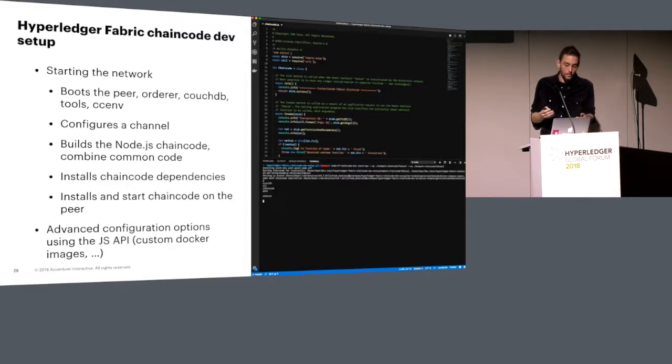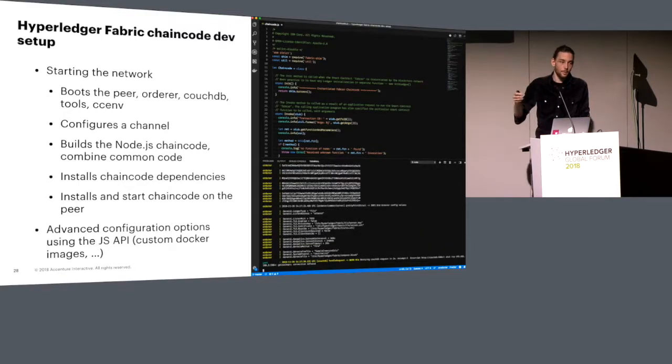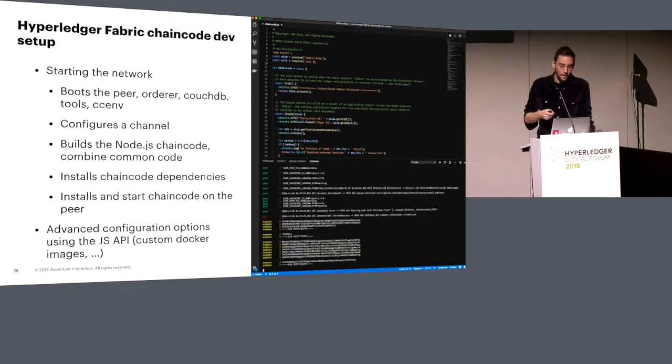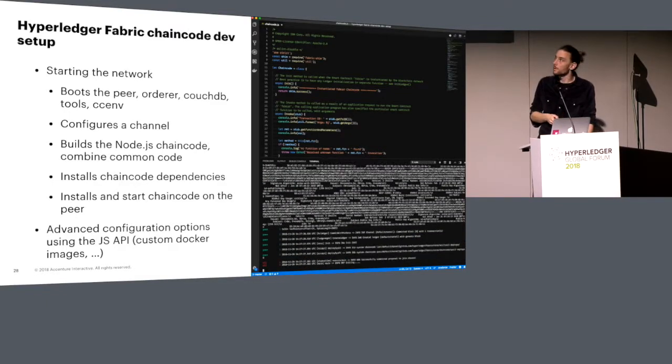So we also created a tool for that, where you just have a menu below that you can choose which chain code to update, and even that there's a possibility to say, just watch my chain code. If I change something, it will update my chain code immediately. And it sped up the development process a lot.